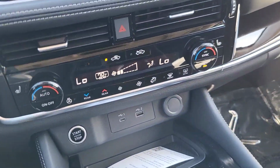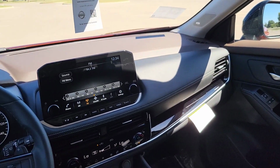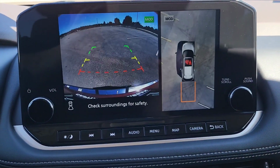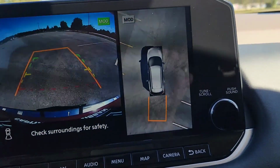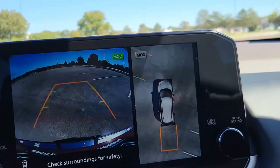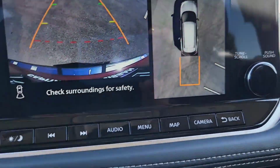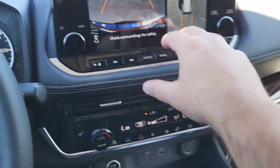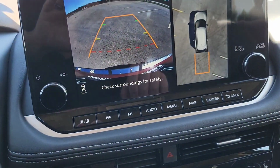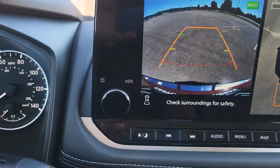I'll push this in there. Up here, very nice, big, look at that. That's a big display there. You've got to love that. Throw it in reverse. You've got the around view monitor. You can see the intended course of the vehicle. Really cool. Love this here. You can see all around you. This car does have rear cross traffic alert. It's going to throw up warnings and stuff. Even if you try to back into something that's stationary, this thing's going to be hollering at you, telling you not to. I got to put it in park.